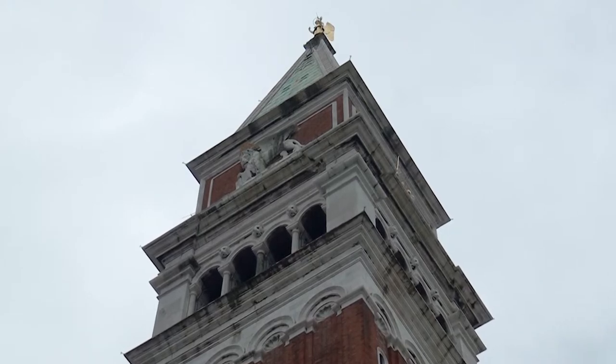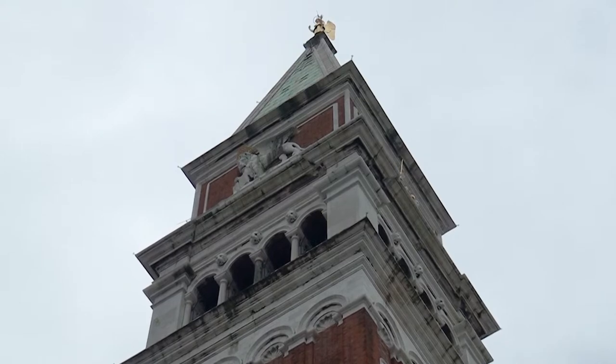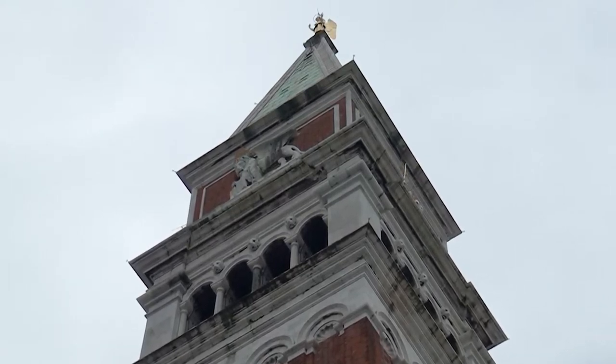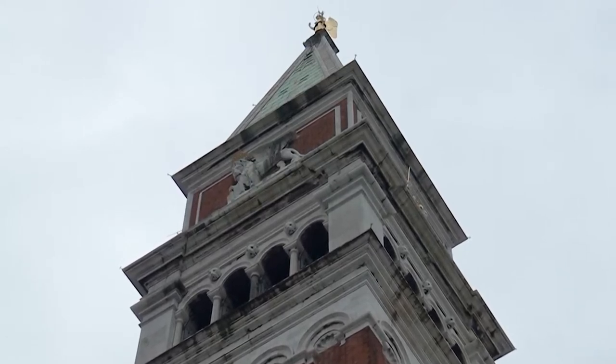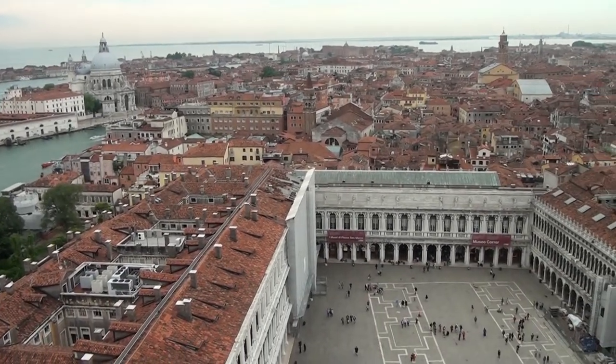The five bells of the Campanile di San Marco each had a specific purpose. The largest rang at the beginning and end of the workday, one rang at midday, another rang to summon members to council meetings, a fourth proclaimed the session of the Senate, and the last announced executions. We took the elevator to the top and were rewarded with some great views of Venice.